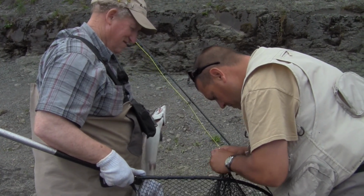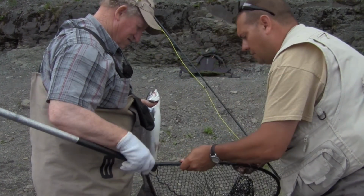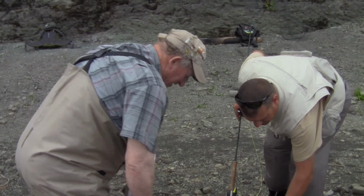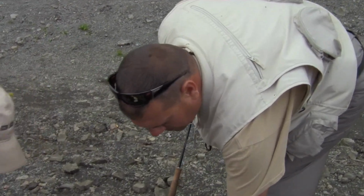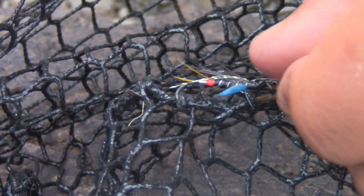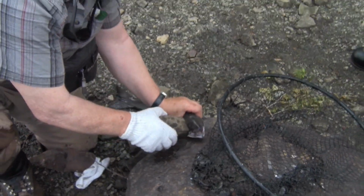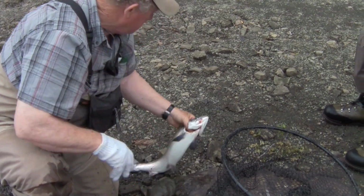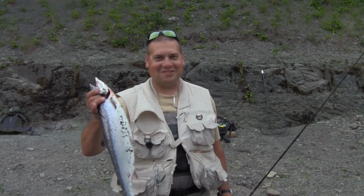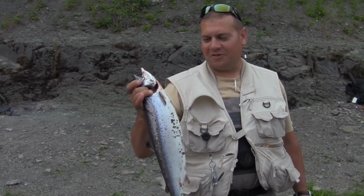This is our guide Sterling giving Jamie a hand. Right on. There he is. 10 after 8. Sweet. Last night of fishing. Nice, man. Wonderful. Awesome. What a trip, eh? Yeah. Thanks, Sterling.